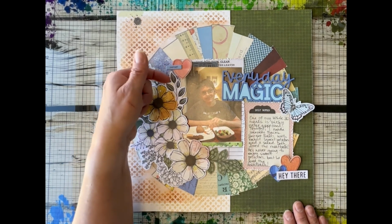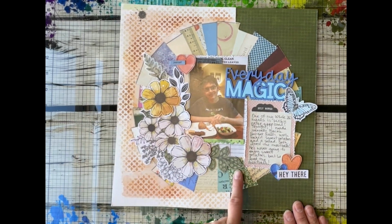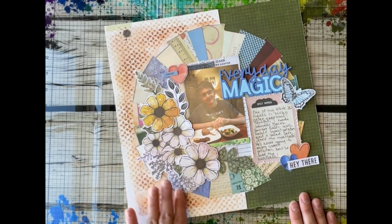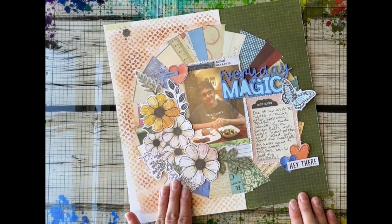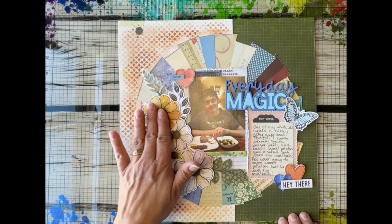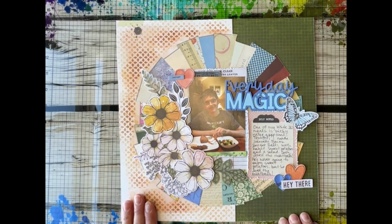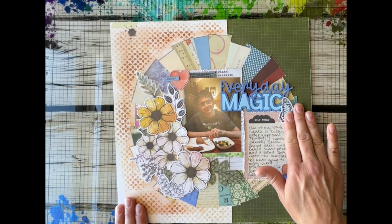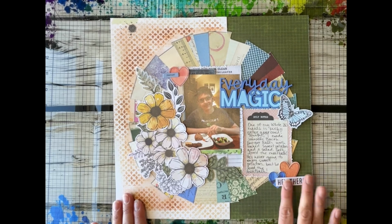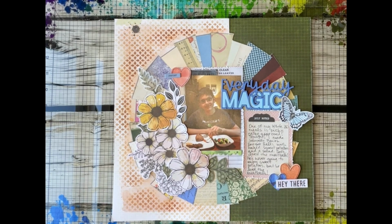I stuck foam adhesive under the edges of the flower or the leaves here and here. This flower was glued flat. And honestly, that's the only flower that was glued flat. Everything else has foam adhesive under it. Got foam adhesive under my butterfly and hearts and phrase here.